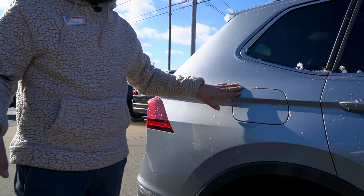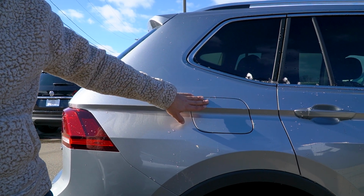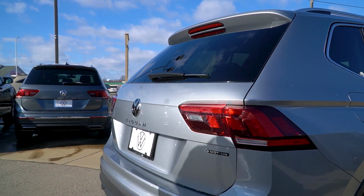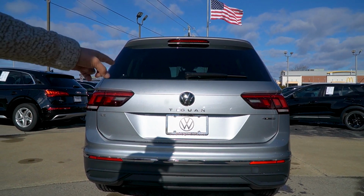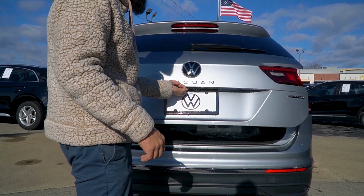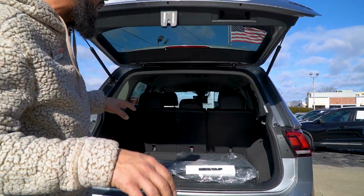I know you said she's in college, she's going to be doing a lot of driving. This is 87 octane, it takes regular gas, so you'll never have to worry about commuting. It's great on gas. Now I just want to point out, it is a 4Motion, so she'll have four-wheel drive. Now notice that new emblem with the Tiguan badging, that's all new for this year. And I want to point out, it has an updated backup camera and a washer right there. Really, really cool, really updated.